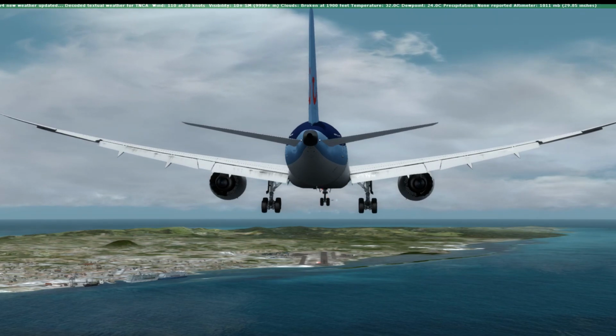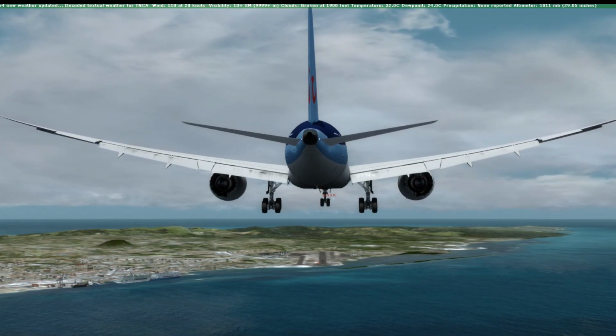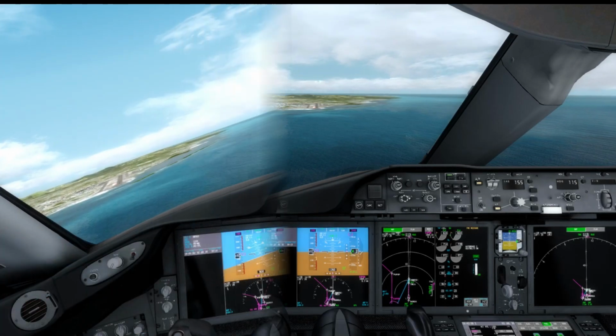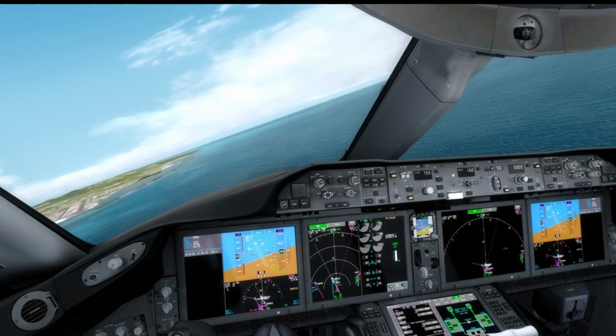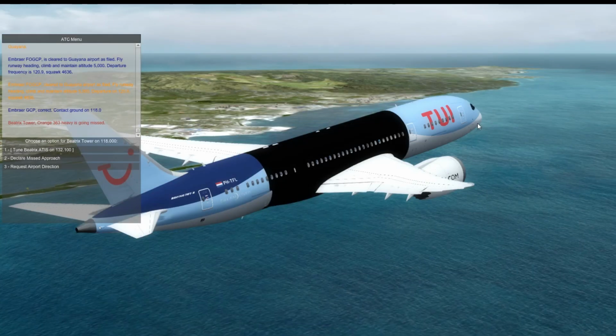Orange Street, 6th Street Heavy, cleared to land runway 11. Follow the aircraft on final. Cleared to land at airport as filed. Beatrix Tower, Orange Street, 6th Street Heavy is going in.